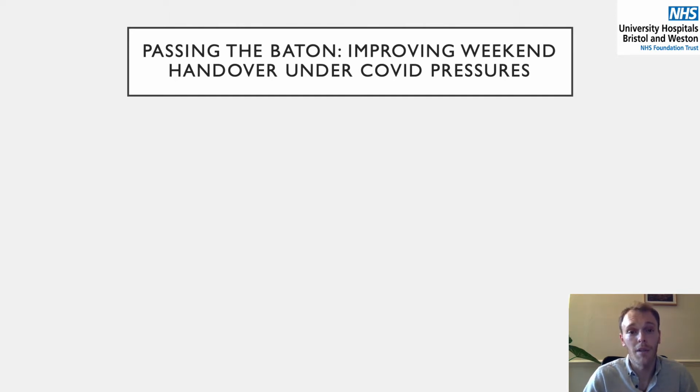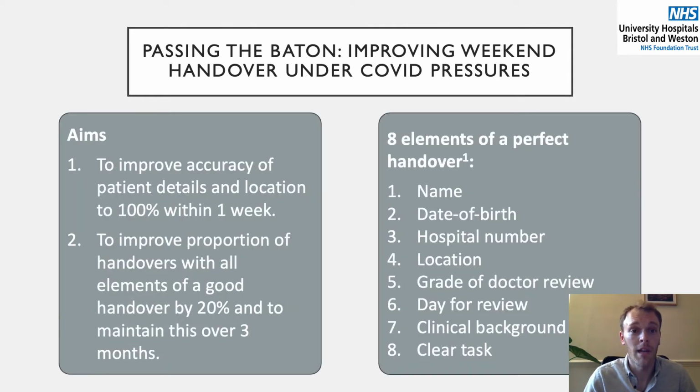We knew that we had to solve this problem and that we had to solve it quickly because it wasn't going to go away. As a result, we came up with the following SMART goals on the left of your screen. We wanted to improve accuracy of location to 100% within a week, and the more sustainable goal, number 2, was to improve handover quality over 3 months. After consulting the Royal College of Physicians Acute Care Toolkit, we came up with the 8 elements that we think make a perfect handover, displayed on the right of your screen.